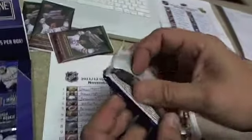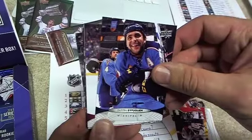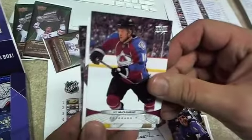Well, there's quite a few cards in here, so thanks everybody for bidding. Appreciate that. And I know some of you guys do a lot of bidding on the different sites. So here we have Dustin Byfuglien for Winnipeg, and that's typical of that guy. He's always smiling. Well, not always, but he seems like a happy-go-lucky guy.